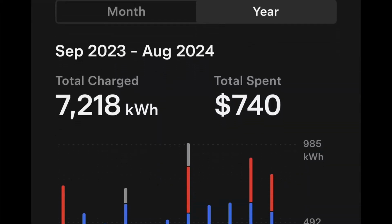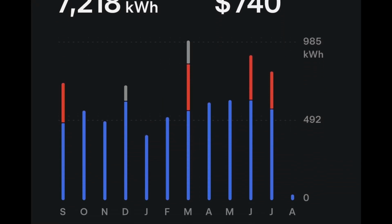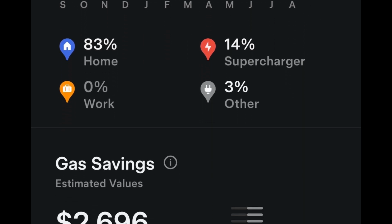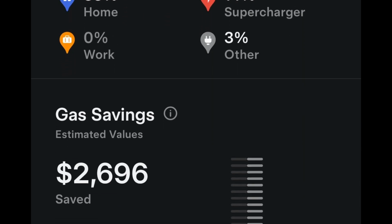Compared to the $740 it cost us to drive that distance in the Tesla Model Y. That's a huge win for Tesla in my book.